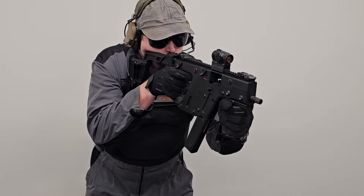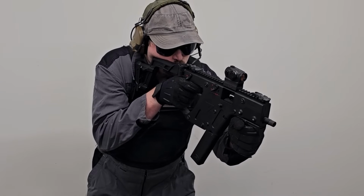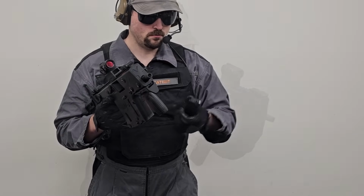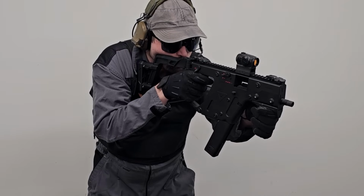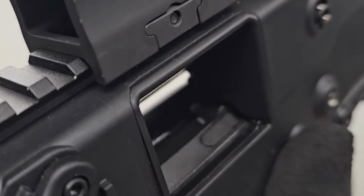But in fast semi or 2-round bursts, we can zip through a full mag without problems. Unless the mag decides to stop feeding, or it's been overfilled, which rapidly cools it to where it won't feed, or if the lubrication is gummed up or blown out, causing nozzle malfunctions. Normally we don't see such inconsistency in behavior, so what's going on here?